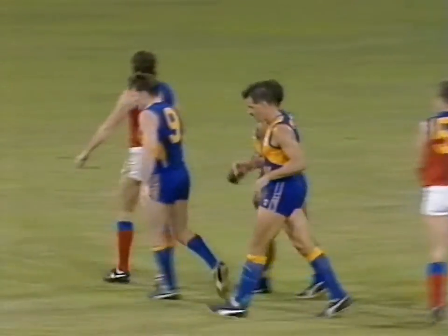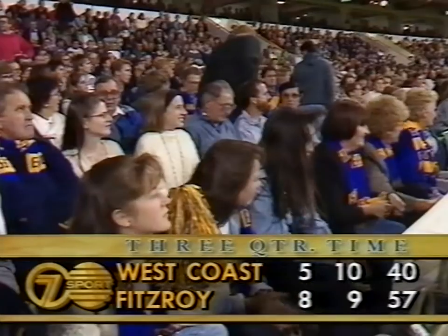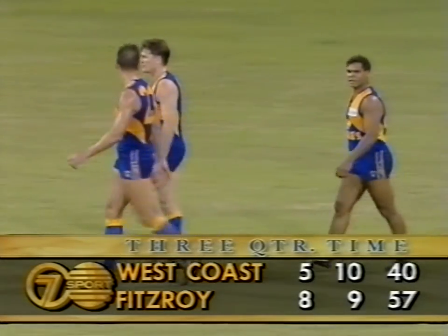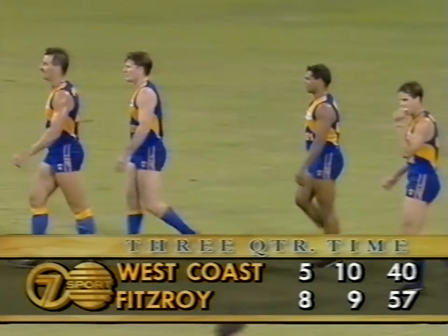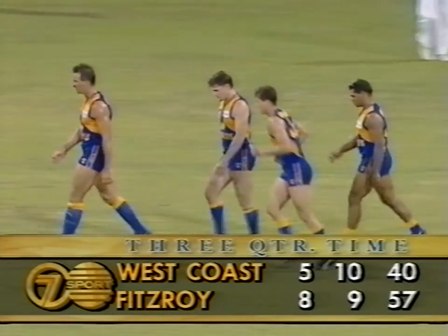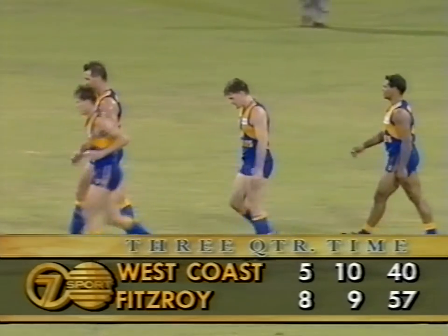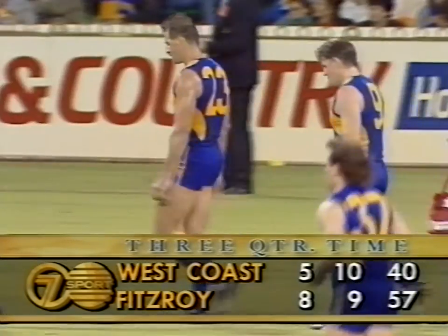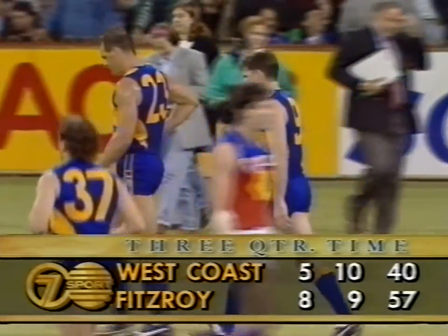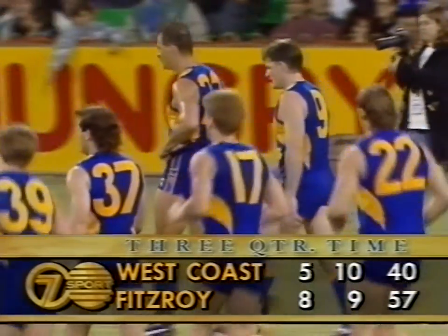So you reckon Fitzroy has done the job in the third term. They've been able to hold West Coast. It's 5-10 West Coast 40, 8-9 Fitzroy 57. And it's still a very handy break. In the context of a low-scoring game here at the WACA, Fitzroy will go in at 3/4 time, leading by almost 3 goals. West Coast made a run, Fitzroy got the late goal, and that's the situation as we take the break.